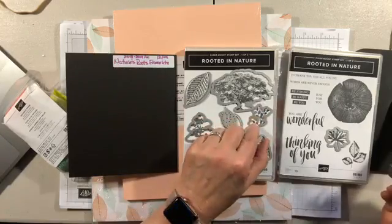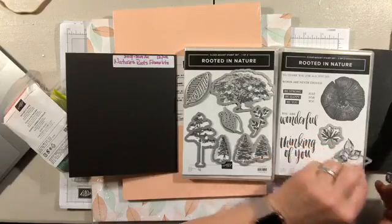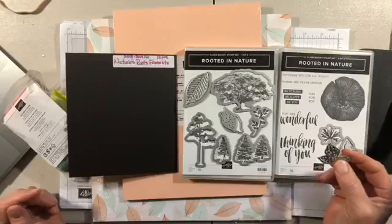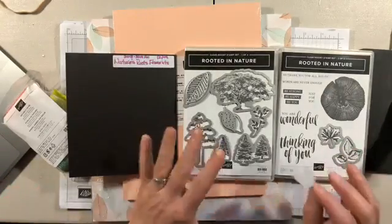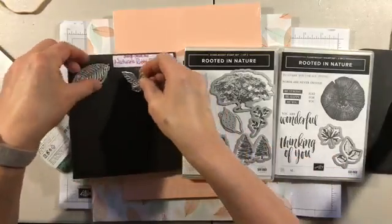Very, very nice. So there is a framelit for almost every single shape in here, which is great. I mean, I love putting the trees in, but boy, do I love being able to cut them out. So this is going to be, I think, a heavy, heavy favorite. Let me put everything back.